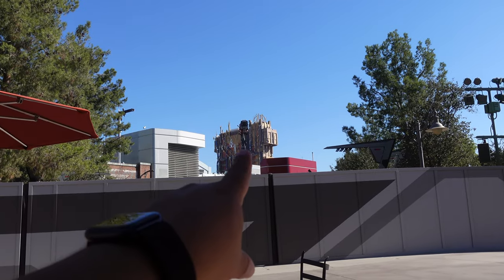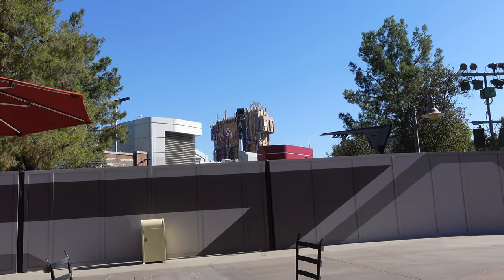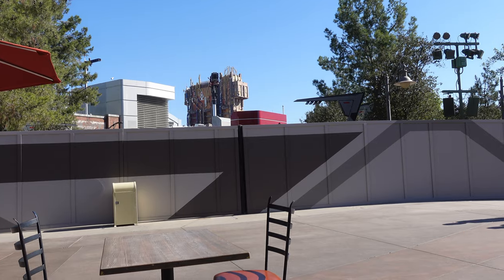All right, so what better place to do an unboxing for the Spider-Bot than inside of Disney California Adventure? We're right in front of where Avengers Campus is. So I think the Spider-Man attraction is right there, and we're sitting right here in front of it. So again, what better place? So I want to show you guys this first before I show you the actual Spider-Bot.